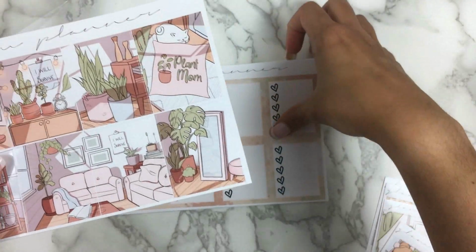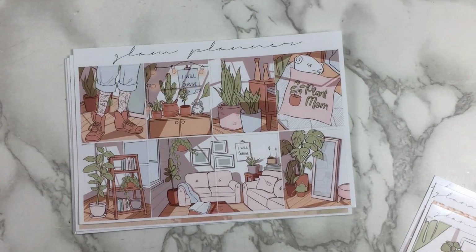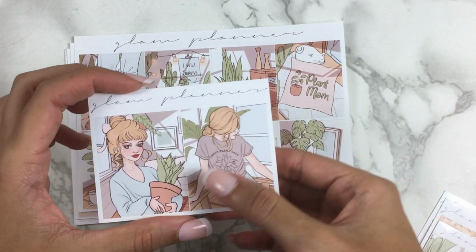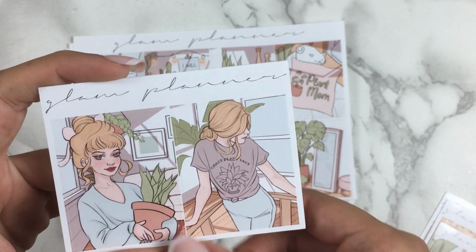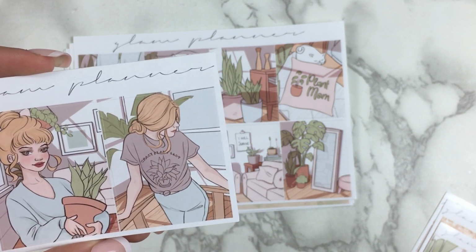But yeah, so there's that. While we're on the full boxes, I am going to go ahead and bring out all of the extras too, because we have our fashion girls over here in these extra boxes. You can tell it's the same artist as Privet Drive and a lot of her other custom kits. I love her little hairstyle right there, and I love this girl's hair as well. And I love that pose.